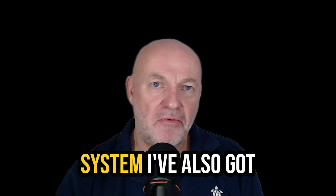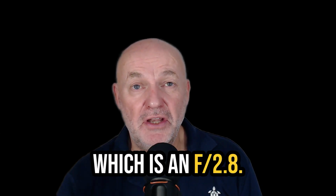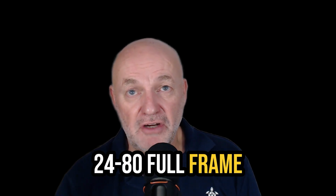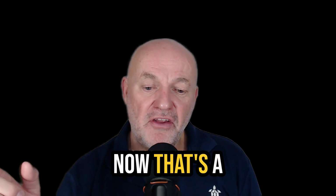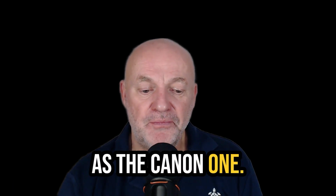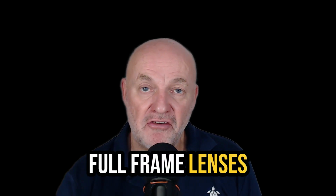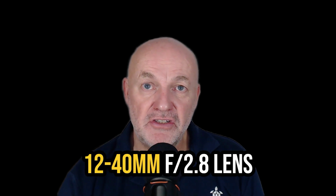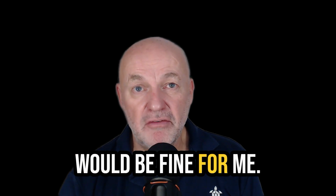Now for my Olympus system, I've also got a 12 to 40mm lens, which is an f2.8. It's a big lump which sticks on the front of the small camera, 24 to 80 full frame equivalent. And that's got an f2.8 maximum aperture. Now that's a professional lens as well, but not expensive as the Canon one. Now you have to remember that micro four thirds lenses are cheaper than full frame lenses in general terms. Now as lovely as this 12 to 40 f2.8 lens is, an f4 version would be fine for me.